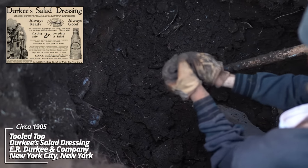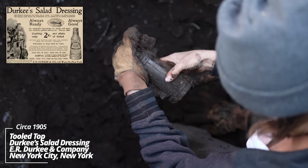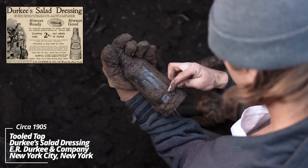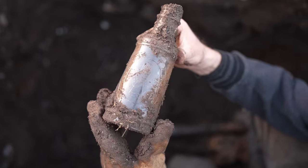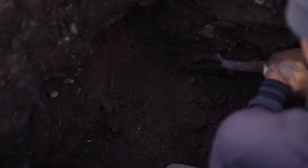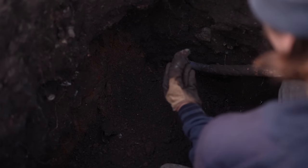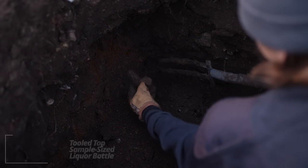Ward, Cherryvale, Kansas. Wow, this is something. New York. Durkee's. Durkee's salad dressing. I've never seen one with that logo on it. Wow. This is the final corner. It's been a very eventful pit. Oops, maybe one piece left. Broken salad dressing bottle.